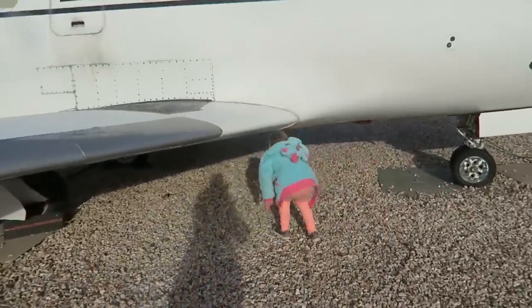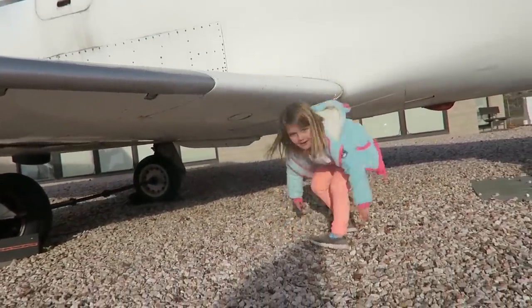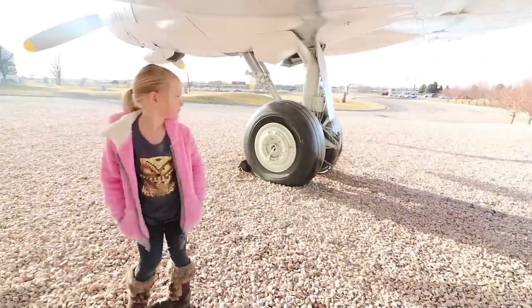Hey, check under there. Do you see them anywhere? I don't see anyone. Okay, let's go. We are under an airplane right now looking for kids. This is the coolest place we've ever played Sardines. Look how big that thing is. It's like as big as Jordyn.